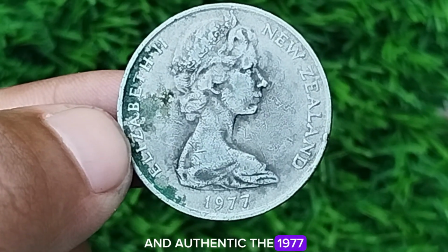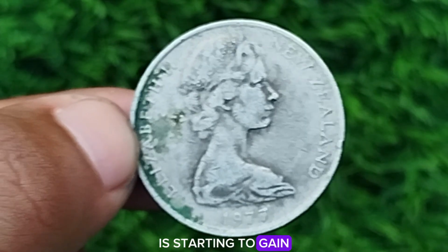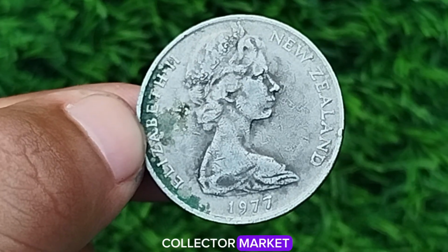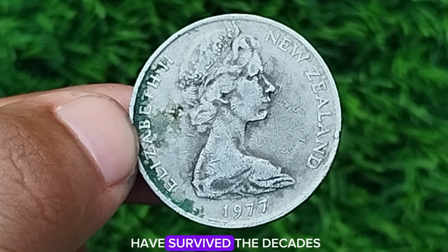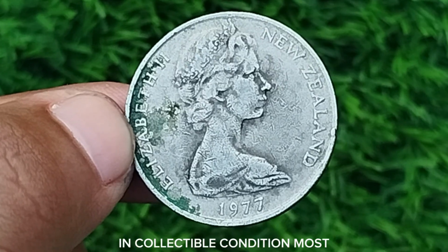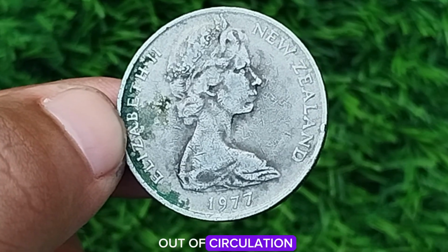The 1977 New Zealand 20-cent coin in black or dirty condition is starting to gain real traction in the collector market. While these coins were produced for mass use, only a small number have survived the decades in collectible condition. Most were worn out, scratched, or eventually phased out of circulation.